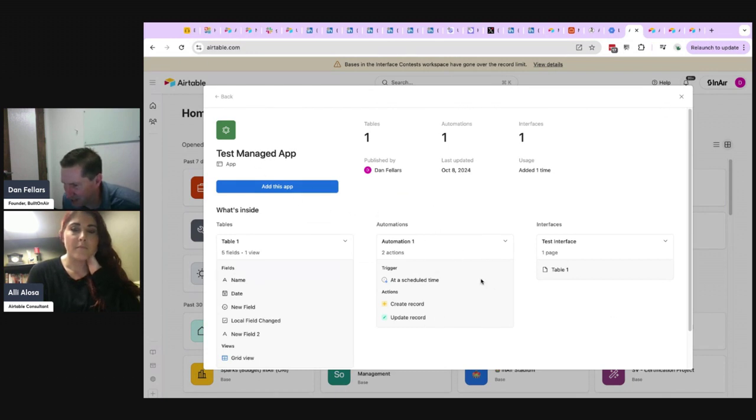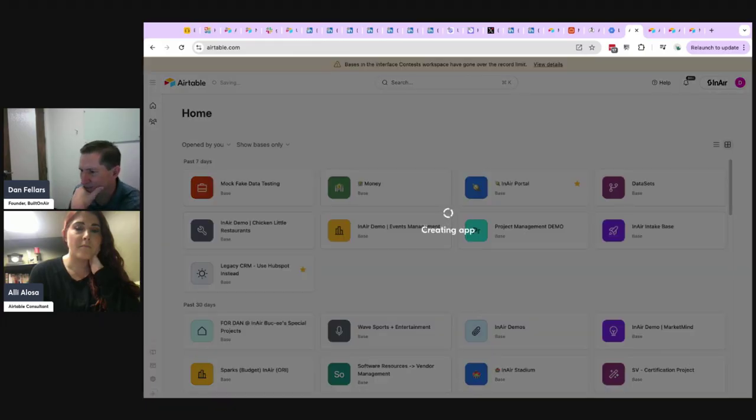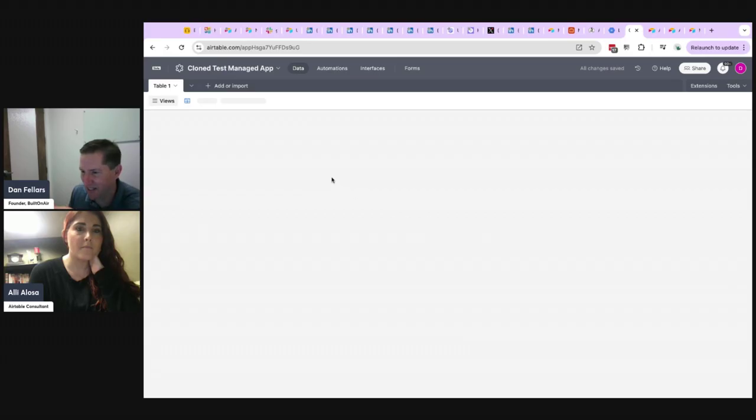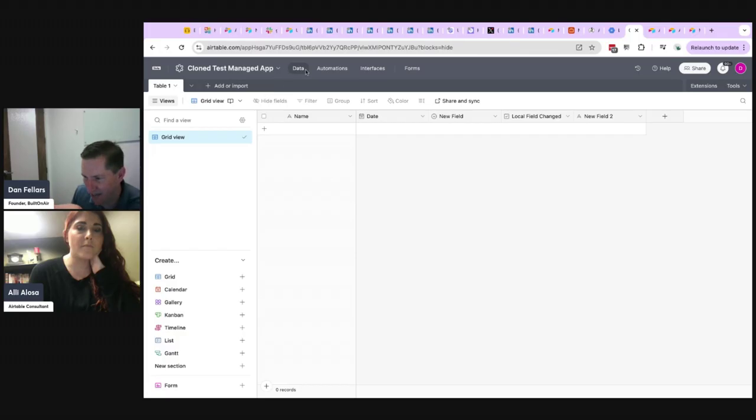this tells me what's in it, which is really nice. Now I can add this. Okay, and let's do this. And now we're going to create a new app. And what we'll see is nothing is configurable inside of here because it's all configured. And you see I don't have that drop down showing me that I'm in development mode.